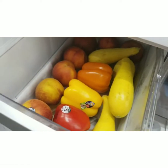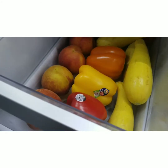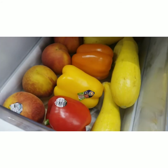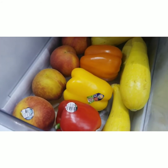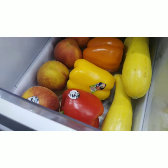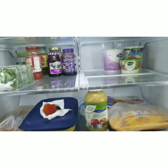I do the same for my fruit, and I know I've got fruit and vegetables mixed up here. Like, don't panic, I think it's okay. But I've got my squash out of the package, out of the plastic. I've got my peppers out of the plastic and my peaches out of the plastic, just kind of hanging out in the crisper. And that's where they sit. And this is where everything goes in my fridge.